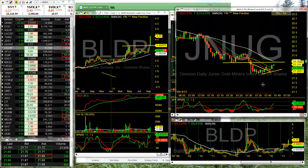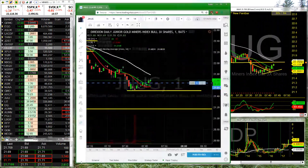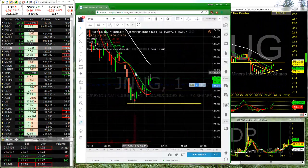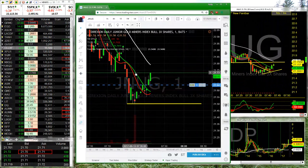Change the trend over the 34. See if we can do that. Get a real nice gust of wind right here. Need to break into the 2175 range. Break into it. Not get stopped out. Break in. Take it out.